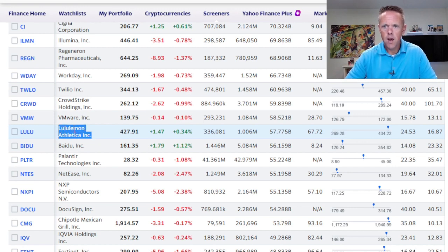Lululemon, when we think about 10 years for Lululemon, boy, do fashion statements change, right? So they've got a ton of pressure. If you said that I couldn't sell it for 10 years, I don't know if I would buy Lululemon. However, what they've done in the past 3 or 4 years is absolutely outstanding.